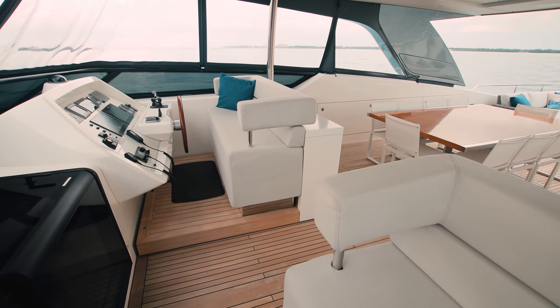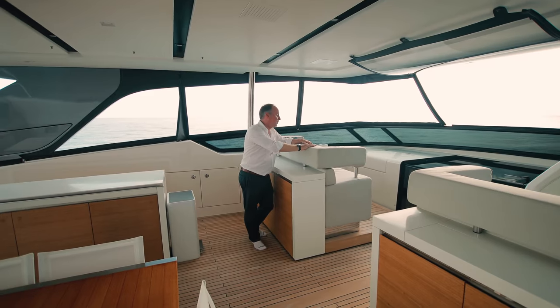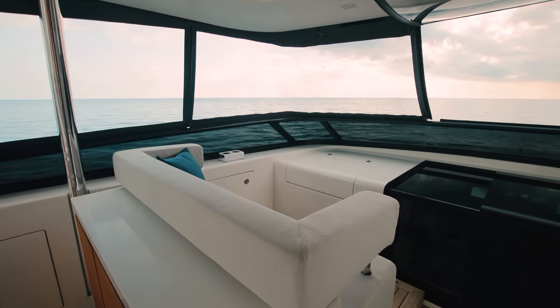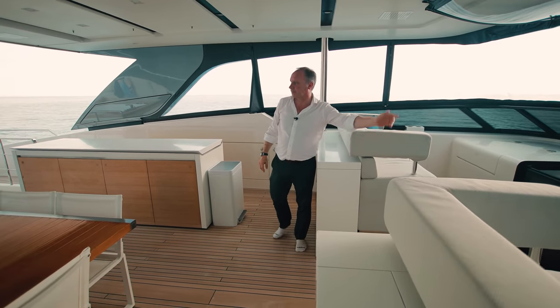Obviously that area is more for the captain. He'll be driving for most of the time from that position. But also you've got this lovely seating area here, which is quite elevated, so you can really see where you're going. Again, chat to the captain. The captain can access this area directly from the bridge.